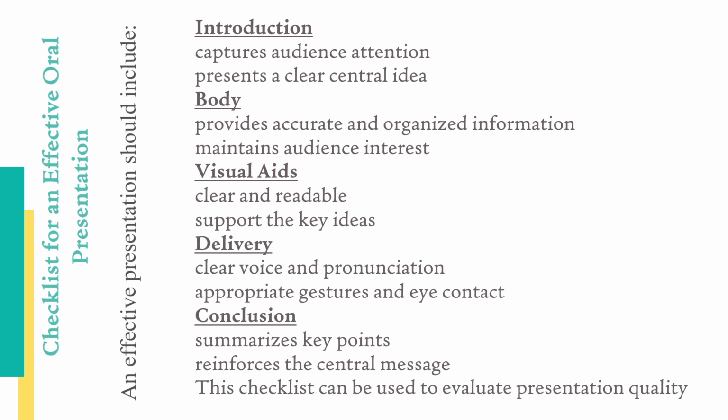So in conclusion, here's a checklist that can be used to evaluate the quality of the presentation. The checklist covers several aspects, including the introduction, organization, the body, clarity of visuals, speaking style, and an effective conclusion. It also considers the presenter's voice, gestures, eye contact, and ability to answer questions. Using this checklist can help a presenter review their presentation and improve their performance before delivering the final talk.